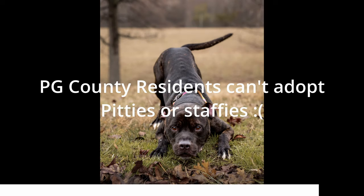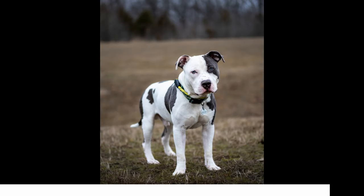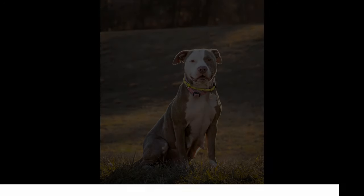They are eligible to be adopted outside the county. This is only recent, by the way. As of spring 2023, one year ago, they became eligible to be adopted outside of the county. Previously, they were not eligible to be adopted at all. They could be released to rescue, but more likely they would be euthanized, because there are only so many kennels.